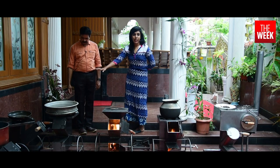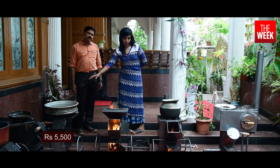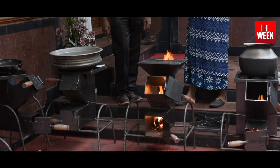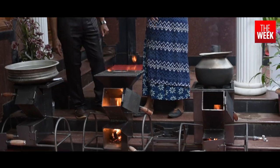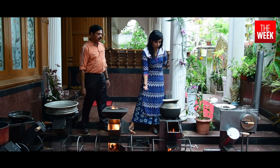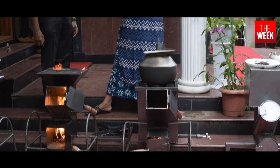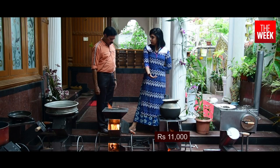So if you look at the base model with just cooking, it's 5,500 rupees. This one with the grill and the disbandable cooking range, that comes to 6,500 rupees. This one with the water heating system and cooking, it comes to 11,000 rupees.